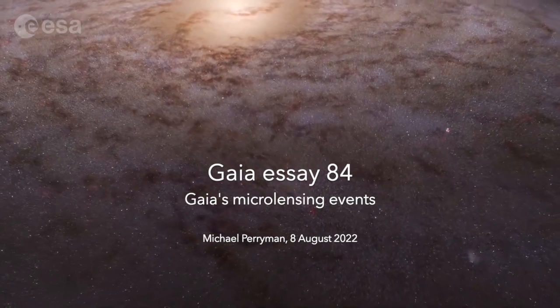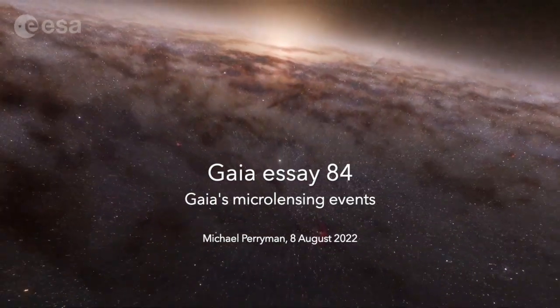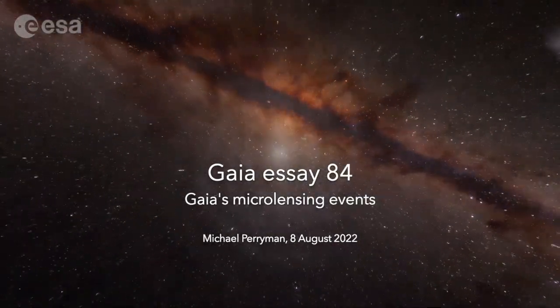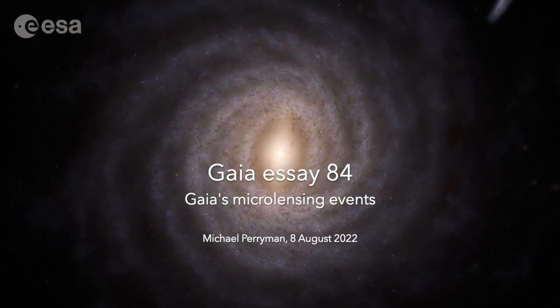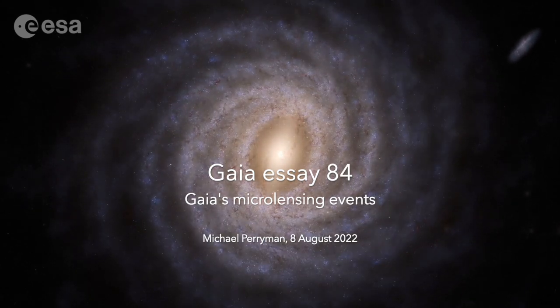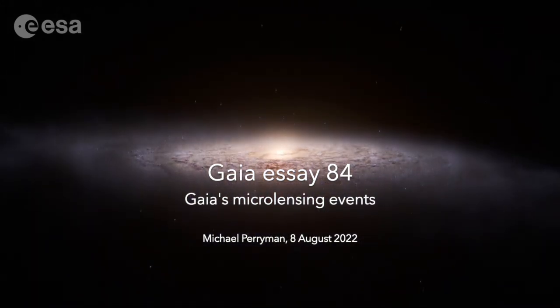The main thing we notice is this change in brightness, the photometric effect. We see the background star get brighter, then fade back down. And this whole event can take hours or days, sometimes even years. Years. Wow. Depending on how things were moving up there. And at the peak, the star can appear many, many times brighter than normal. It's quite dramatic.